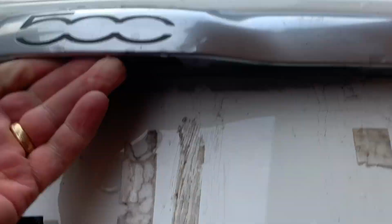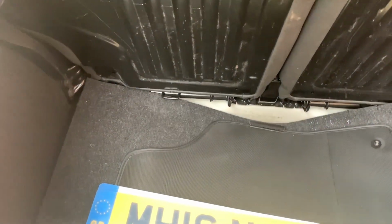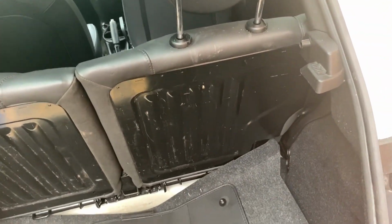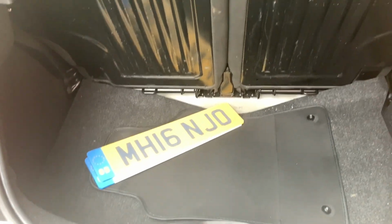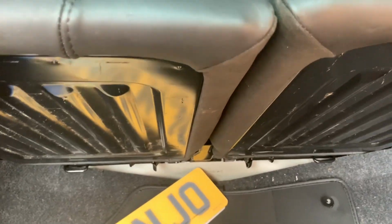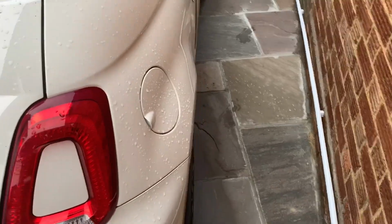If we go in the boot, these are number plates I have made up. There's no number plates on the car at all for some bizarre reason. We also don't have a back shelf, and we don't have the polystyrene thing in there. Luckily I've got that. That was my other Abarth. The other Abarth I had, I put a spare wheel in, so I kept the polystyrene thing, so at least I've got one of those, which is good. It smells a bit smoky as well. It's obviously been a smoker's car a little bit. It's not too bad.